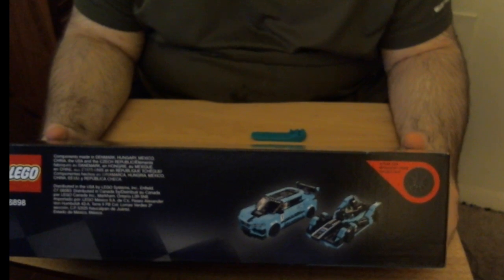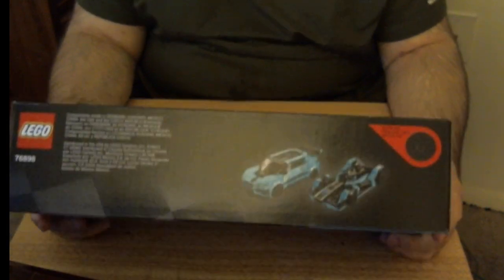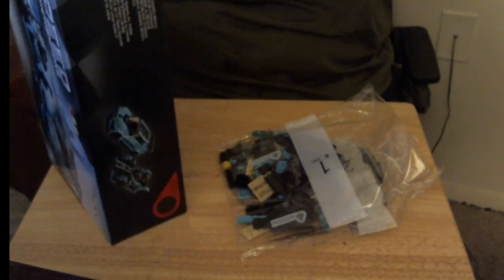So yeah, let's go ahead and get into this. Let's go ahead and get the box open. The seal is broken. We're lifting the top flap to get to the contents inside. So let's see here. We have bag 2, bag 1. Bag 1 and 2 will be 1 car. Bag 5, you can see bag 5, and this very clearly looks like the parts that are going to make up the starting line. We'll do that last, it's kind of a bonus build, so we'll do that last. And then here's bag 4, and here's bag 3.